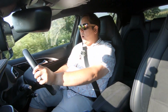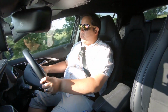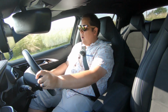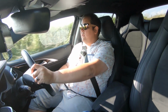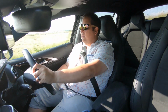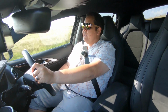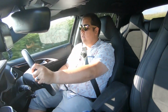So engine wise, this also comes in a 1.6 litre petrol, and you also get a 2.2 litre turbo diesel. I have heard that the diesel is really incredibly noisy though. I don't know how true that is because I've not driven it, but from what I hear from other reviews, it's really quite noisy. I believe it's actually got sound deadening technology in it just to try and drown it out because it is that bad.